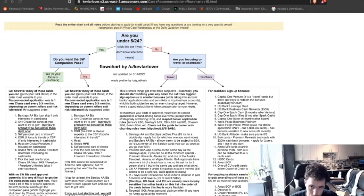So in this example, we're going to pretend my score is 680 to 700. We're going to pretend that I have 1 card opened in the past 24 months. We're going to pretend that I have a significant other that I'd like to travel with. We're going to say that my spending is $2,000 per month. For example, $1,000 per month on rent, $400 for food, $600 in miscellaneous expenses. And we're going to pretend that I can spend $1,000 per month on a credit card. Now, in this example, that's just food and miscellaneous expenses.